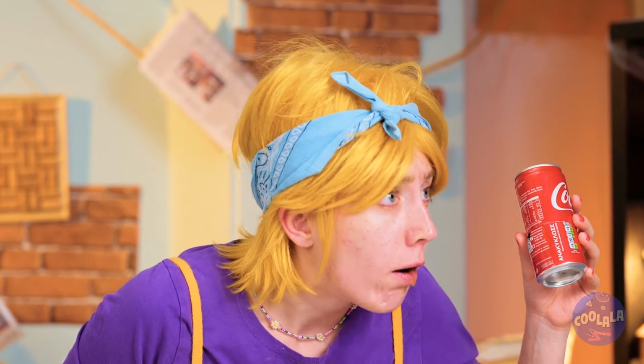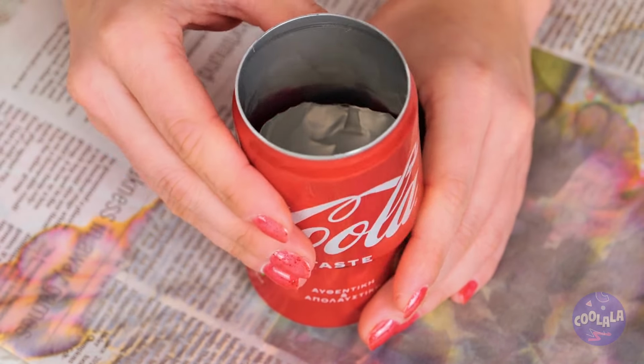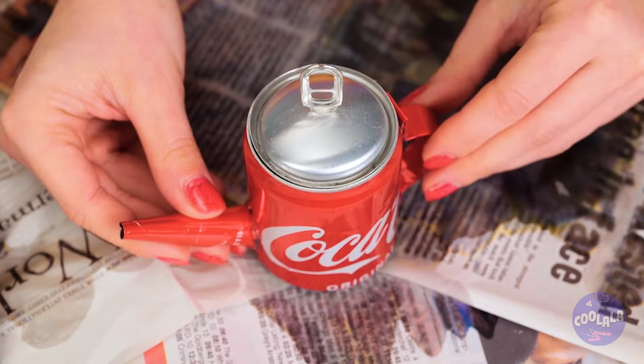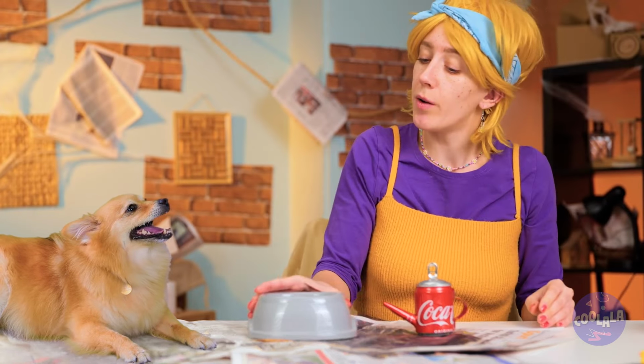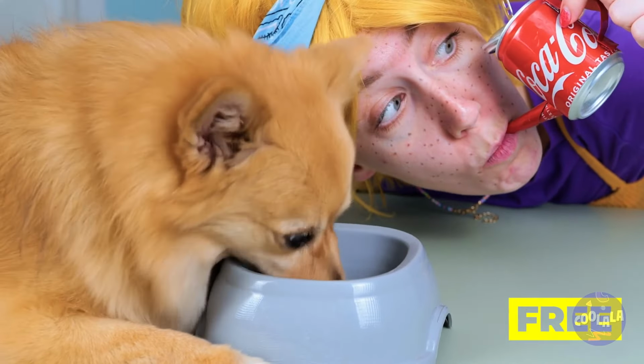Oh, inspiration strikes. Grab an old soda can. With a few changes, it's a little teapot. Just the thing for when Doggy needs a drink. Or when you need a quick sip too.